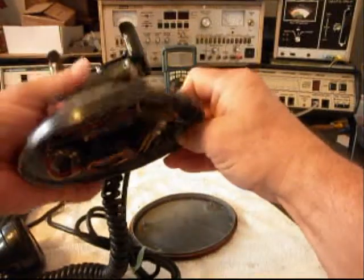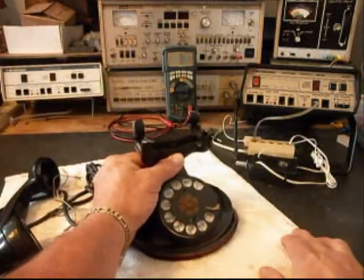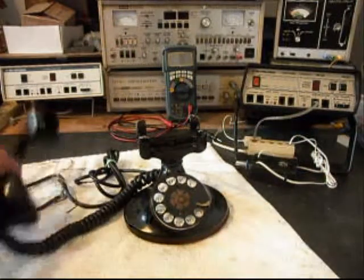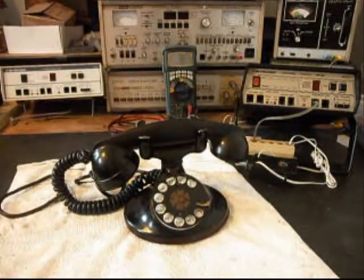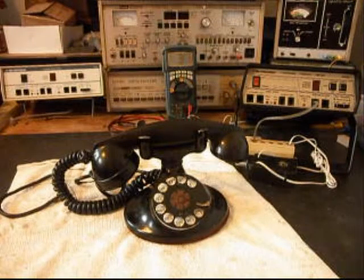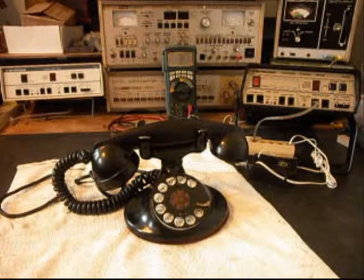So it's a very cool telephone. It's in very good condition. And we want to just get a start on this telephone. We'll get some more video of it as we move forward and we start our final checkout. So we'll take a short break and we'll be right back.